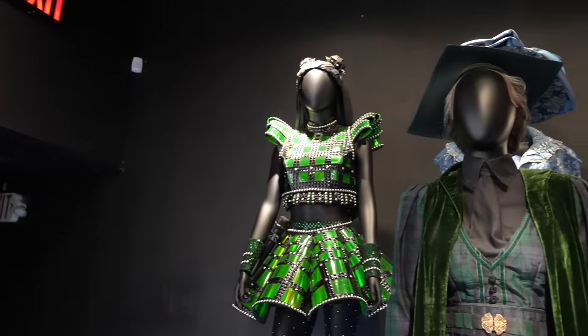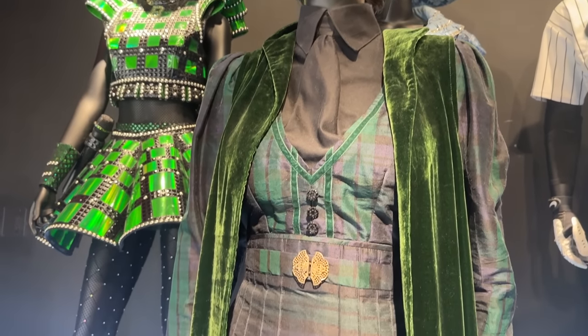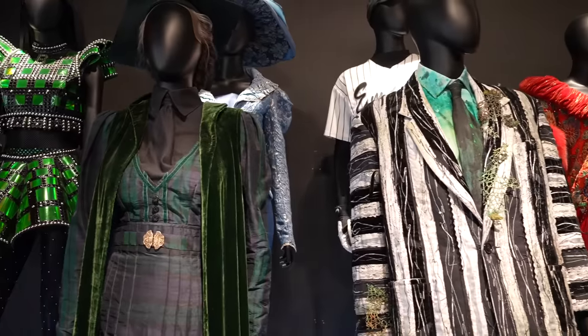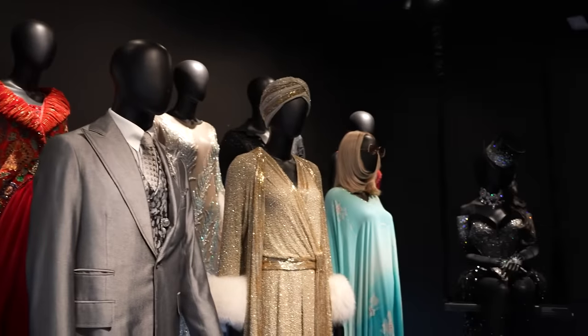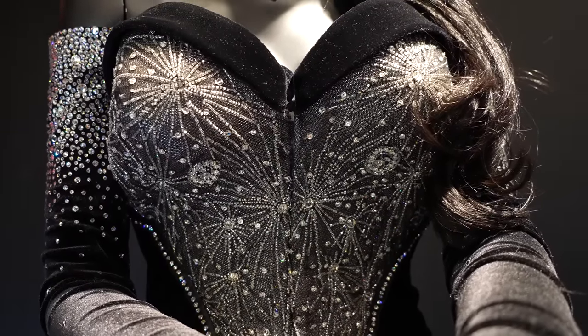But here's a bunch more costumes. We've got things from Six. Oh my gosh. That's Harry Potter. It's McGonagall. Beetlejuice. Moulin Rouge. She just told us this fabric costs $1,000 a yard.